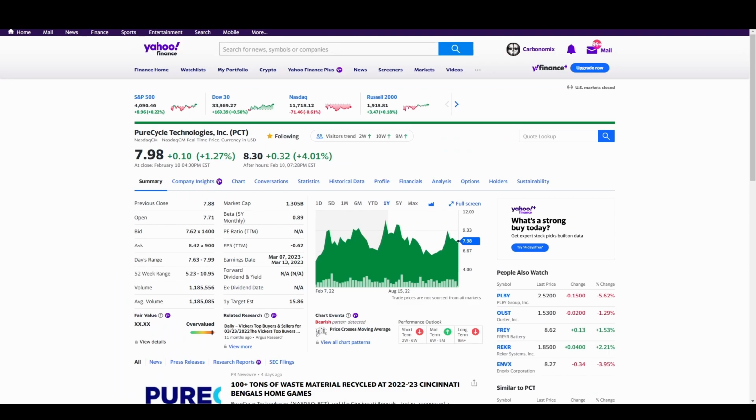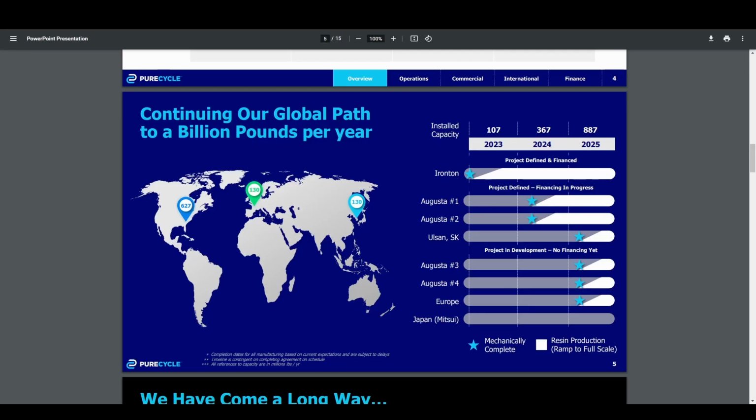PureCycle is one of the publicly traded companies that are comparable to Aduro, currently sitting at a $1 billion market cap. Now, they have a higher market cap because they're further along in the development and commercialization process than Aduro. PureCycle will have its first facility to recycle plastic mechanically complete very soon, in the first quarter of 2023. Currently looking to finance the construction of more in 2024. And Aduro, by comparison, is still building out pilot plants. So that's the cause for some of the discrepancy in market cap there, as Aduro has a market cap of $45 million right now.